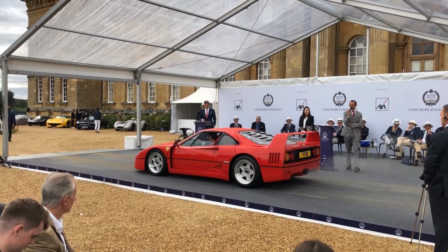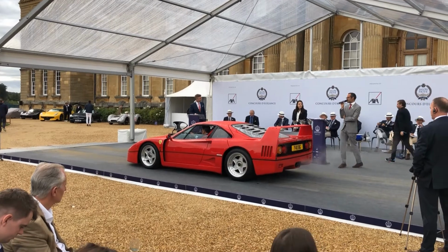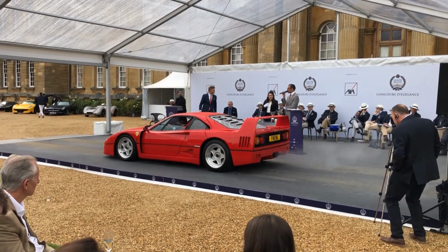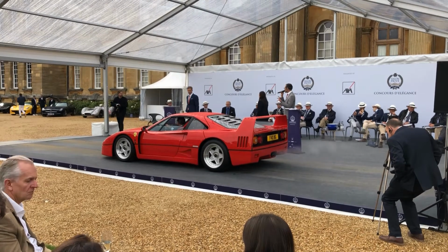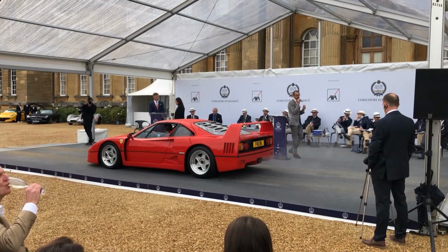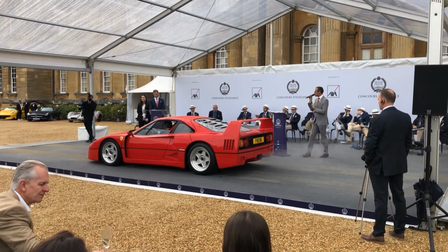The driving experience, as I was saying, of an F40 is something to die for. Everyone will tell you it is just simply exhilarating. The interior is stripped out. It is as light as possible. It is not a car to go touring in, but it's a car to have a huge amount of fun.